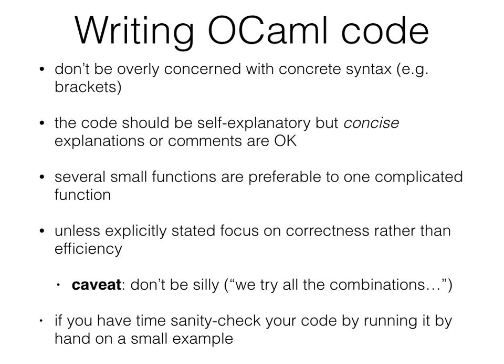And also, if you have time, sanity check your code by running it by hand on a small example. If you have time, it's very useful, and it will help you find lots of errors. So if you write some program that works on lists, if you try it by hand on an empty list, and on a list with 1 or 2 elements, it should usually give you a good indication whether your program is correct or not.